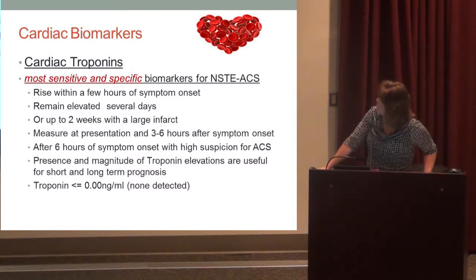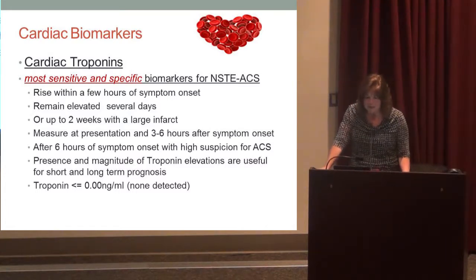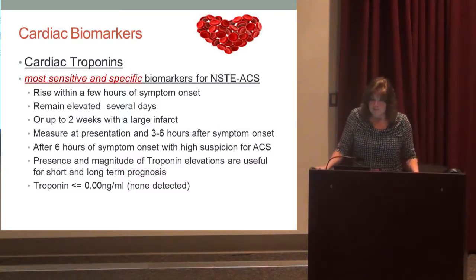They're the most sensitive and specific biomarkers. They rise within a few hours. They remain elevated for several days. They can stay elevated up to 2 weeks if they have a large infarct.